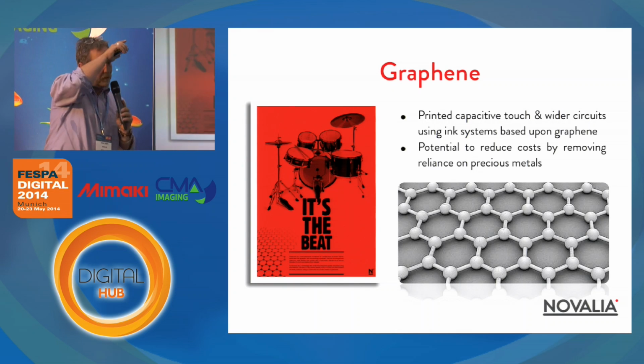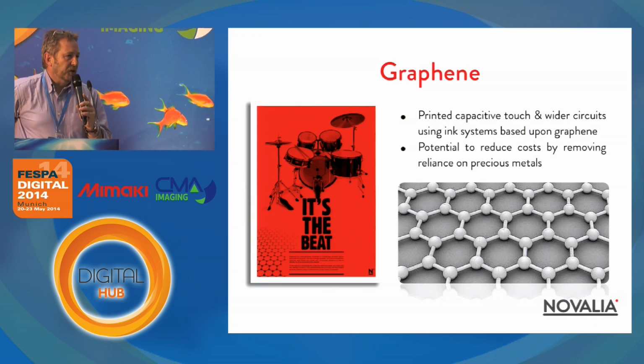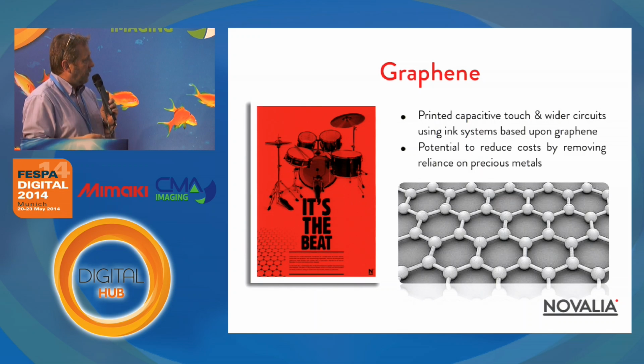And to finish up, we're doing some research because some of the materials I'm using are horrendously expensive. When I'm using silver inks, the pigment in there is silver, quite an expensive material, so we're investigating ways of producing conductive inks using some very novel materials. Graphene is a particular area of focus in that I can bring the conductivity level of a carbon ink up quite significantly by introducing graphene as an additive.